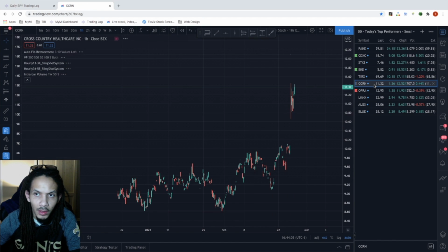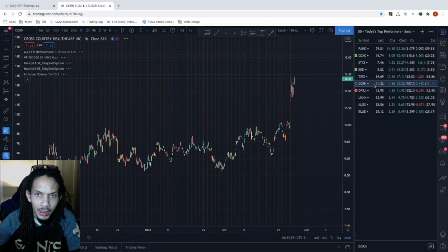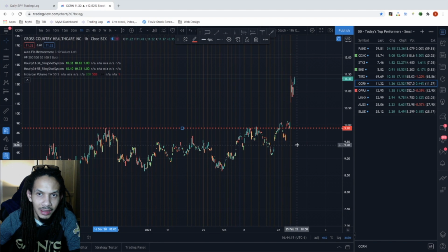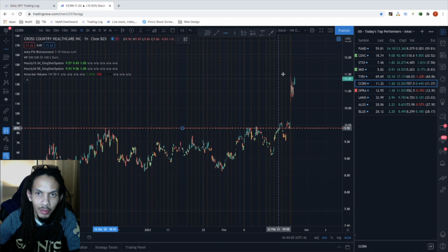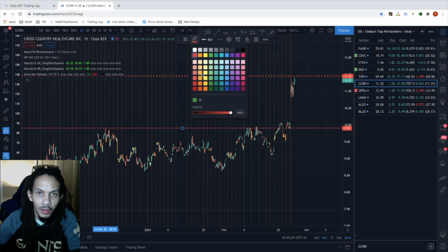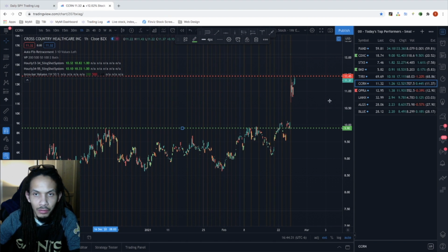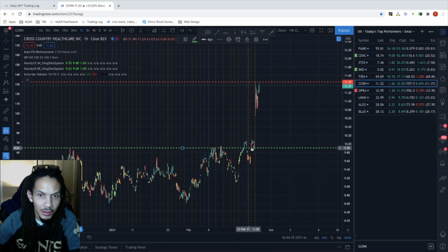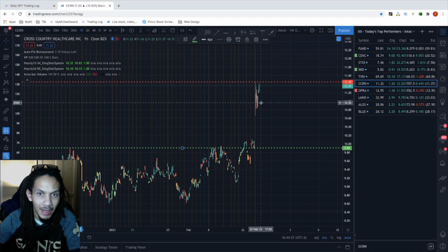But moving forward, we're going to look at CCRN. CCRN actually broke out due to the fact that it actually broke a key level here at the 990 and found some resistance up here that I want to see if it can get above, or it bounces back down off of on the 1145 to find that support here on the 990, to continue trading within this price range. So you might find some great entries here. As you see, it found that support here and gapped up strongly.